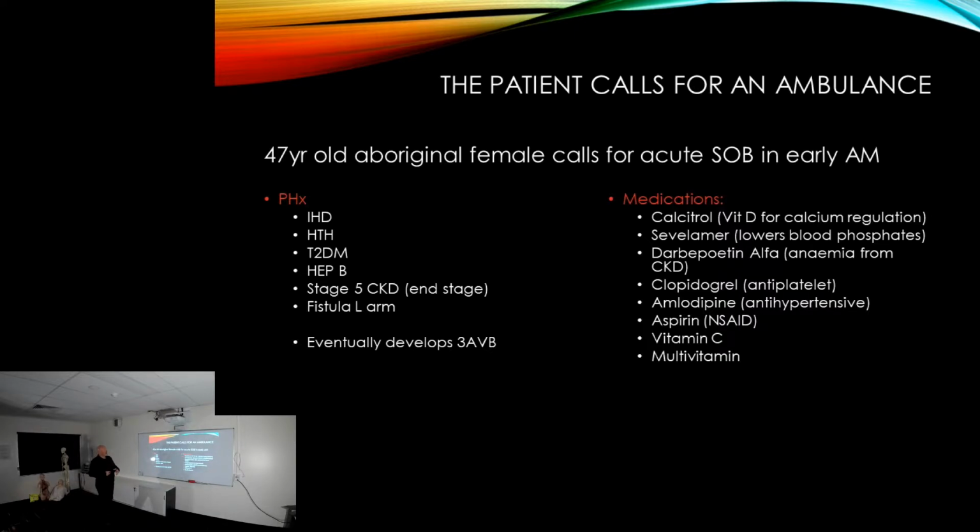With this patient, she's on calcitriol, which is a vitamin D for calcium, required for calcium regulation. Sevelamer, which is for blood phosphate, attaches to the foods to control phosphate levels within your dialysis patient. Your anti-anemia agents, your antiplatelet agents, and antihypertensives, on aspirin, and then on multivitamins, which is also important when you're sort of diet controlled and regulating fluid in your patients.